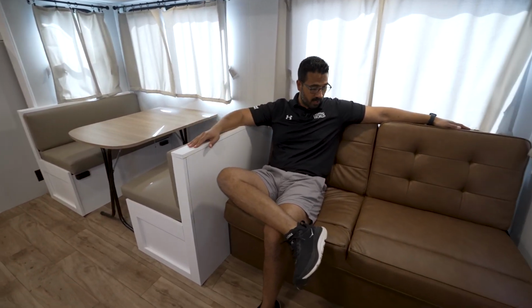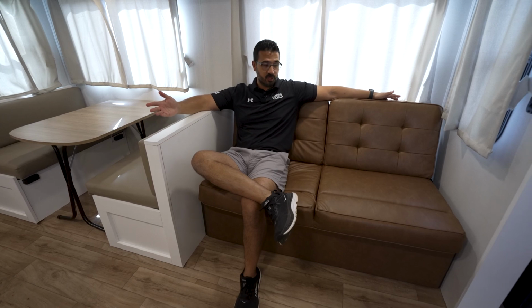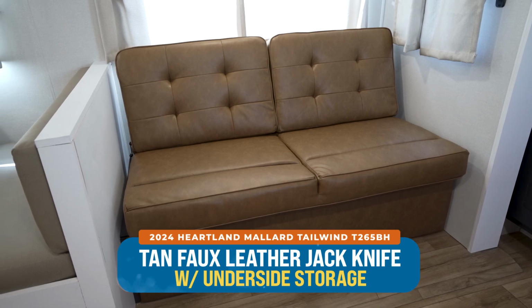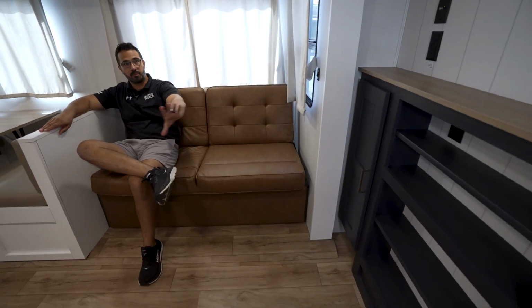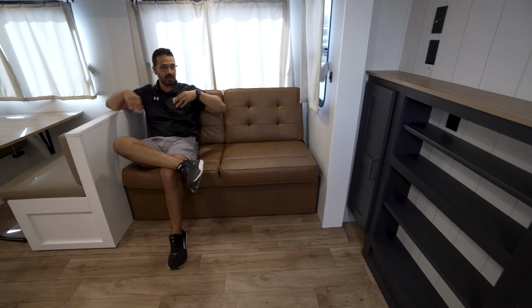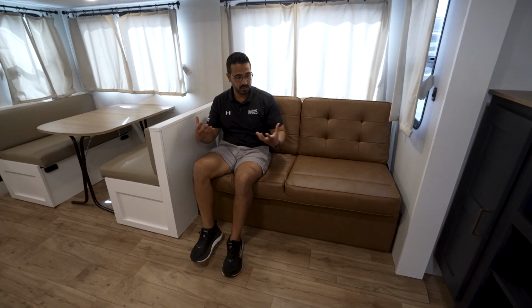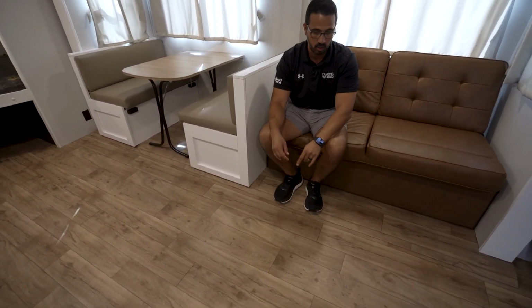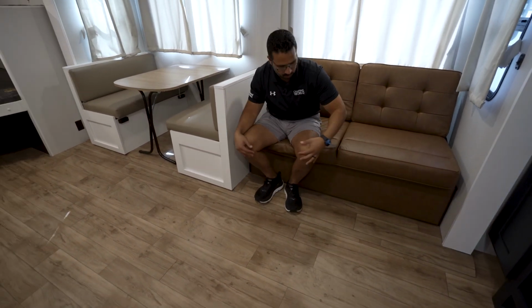Starting with this sofa I'm on. Not only is it comfortable for a jackknife sofa, but it looks good. I really like the color. I think it blends in really well with the deep navy blue of the lowers, if you will, on the cabinetry right here. And color-wise, everything goes together very well, including the flooring. You have a linoleum flooring, kind of a natural wood, tongue and groove plywood, by the way, underneath that.